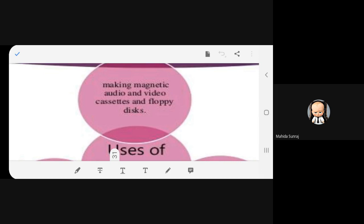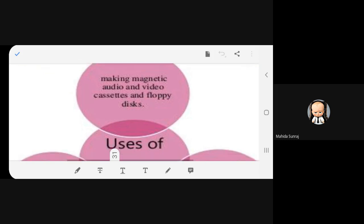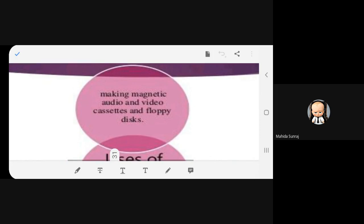You always know that audio and video cassettes, which are magnetic, and floppy disks are also magnetic. So what are we using? We are using polyester. So we are using polyester for making audio and video cassettes. Is it clear?